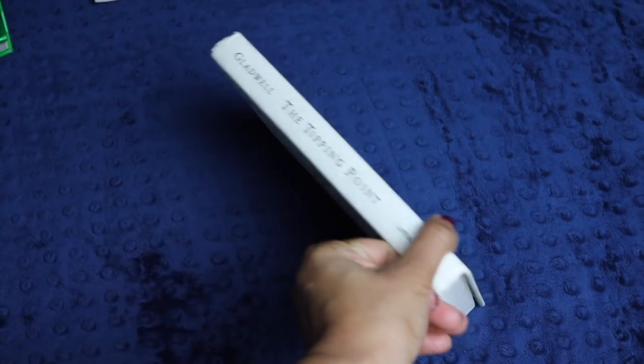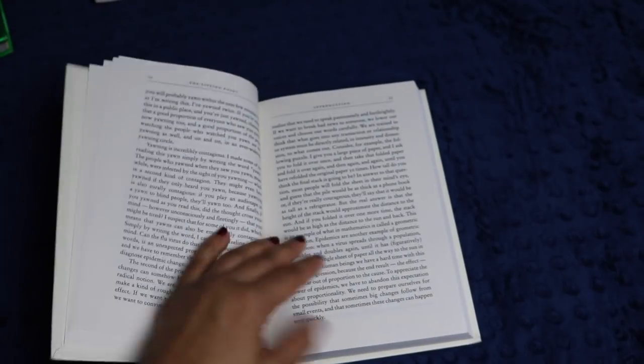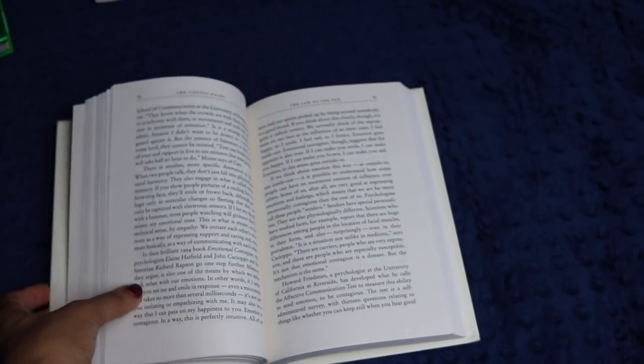And then I also bought The Tipping Point by Malcolm Gladwell. It's a book of his that I have not read. I think I've read most of his other ones, but I never read The Tipping Point. And so I like books like this. These books I don't generally read straight through. They stay in my bedside basket and I read a little bit at a time.